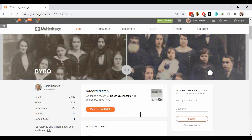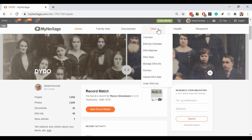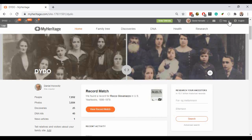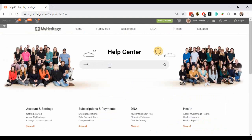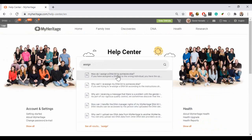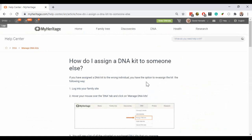So the right process, and it probably is going to take a little bit of time and concentration, will be to reassign those DNA kits into the individuals in the new tree. You do that under Manage DNA Kits. And you know what? If we're already here, let's see if we have an FAQ for that. Assigned DNA to some. Oh, okay. Why I can reassign my DNA. Okay, this will work. How do I assign a kit to somebody else? This is exactly what you need to do.